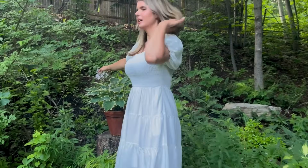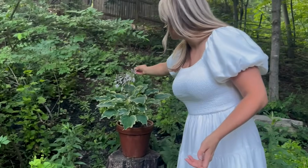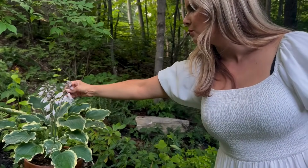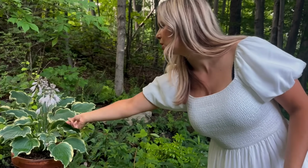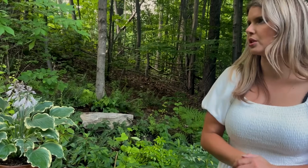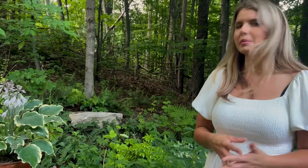This hosta, look at those blooms on that hosta. I just love the blooms. This one is sparkly white, just with whispers of purple, and it looks beautiful against that glaucous leaf with the yellow margin. Just so stunning. But this part of the garden really does feel kind of like a sacred space or something. There's something about a shade garden, I think, that makes you want to whisper, take your time, be quiet and sit.